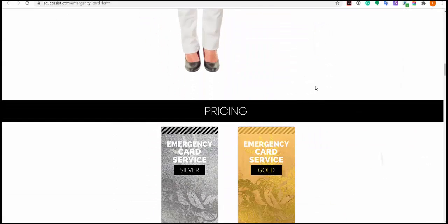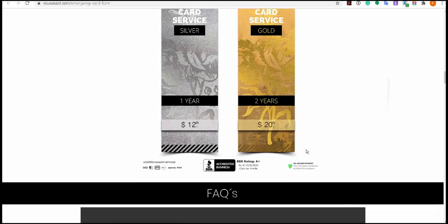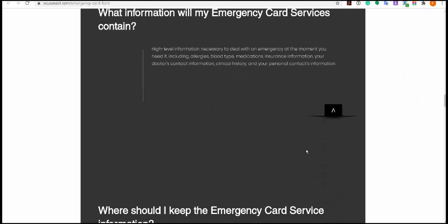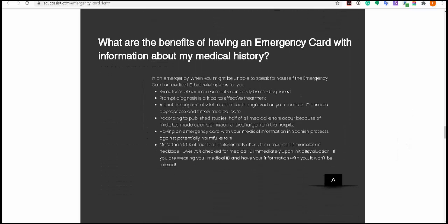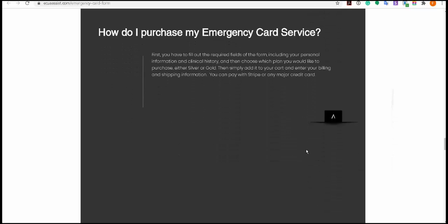Okay, so scrolling down a bit, you'll see that there is a 1-year emergency card service or 2-year available. Scrolling down further, we have the frequently asked questions or FAQs for more information about the service. So we see what is the emergency card service, what information will be included on the card, the benefits of having the emergency card listed here. How do I purchase my emergency card service is what we'll be going over in a moment.